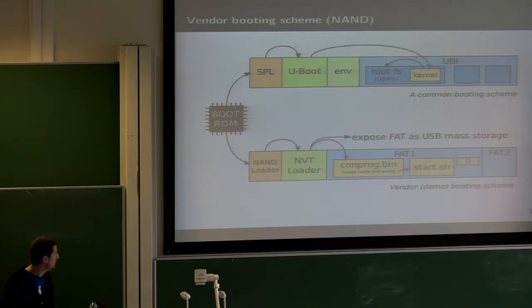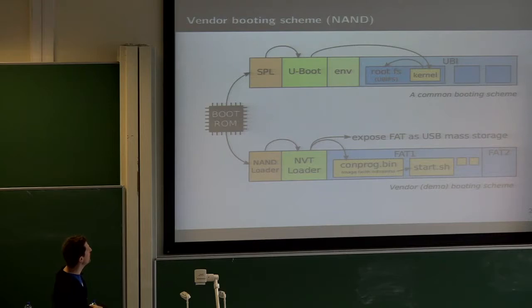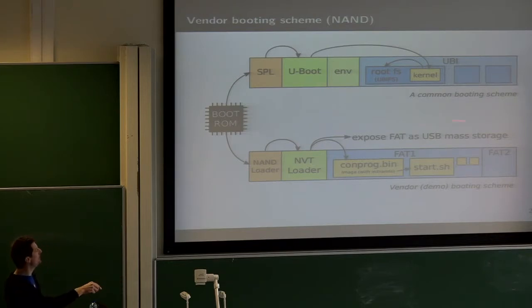What it does, in the normal booting, follow the arrow going down. It mounts a FAT partition on NAND flash, and it loads from there a file called conproc.bin, but it's actually a Linux kernel with an appended initramfs. That's it. It loads that and boots it. And in the initramfs, the init script looks in the FAT partition, mounts it, and looks there for a shell script to start. That shell script can, of course, access FAT and any other files, and do anything.